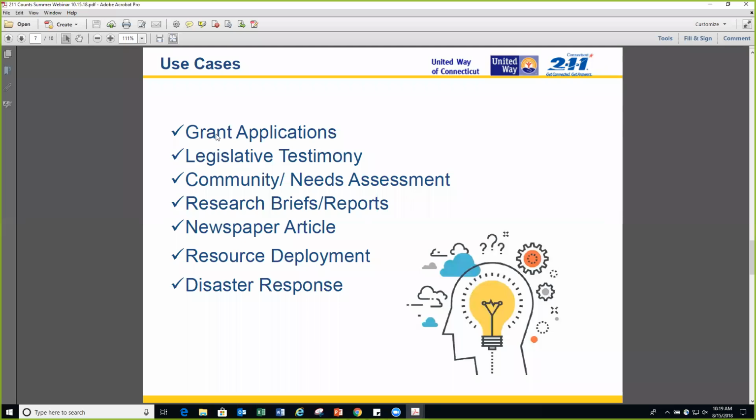We know that it's real-time data as recent as yesterday. Every night we have a data transformation which occurs, so all of our call data from that day is uploaded into our 211 Counts data dashboard. So if you log in the following day, you'll see data as recent as yesterday.